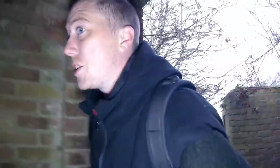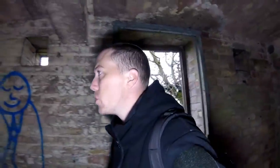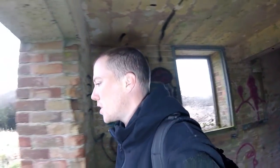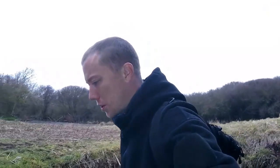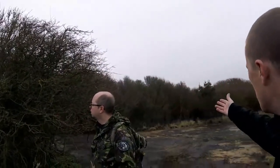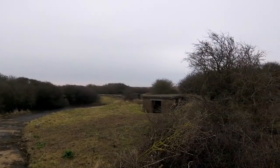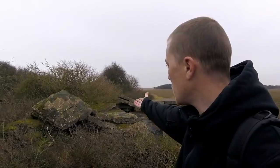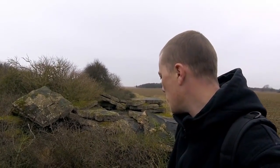The problem with this site is the vast majority of it has been demolished. It does actually have a deep shelter as well, but unfortunately that's completely gone. Both entrances to that have been completely demolished. So this was the site of the battery, all of which has pretty much disappeared. Unfortunately, the vast majority of it is like this. A lot of it's been knocked down.